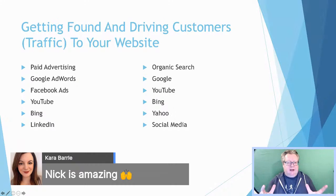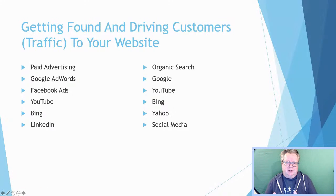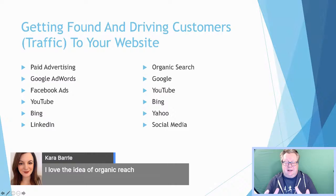But of course, that's a quick way, but also you've got your organic way. So driving people organically. It's still a cost because it takes your time, but it's not like paid ads. So you've got organic search. So that's where we're talking about when you're found in Google, either for a local search, just by typing in.